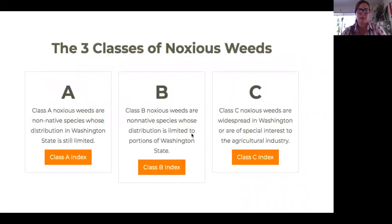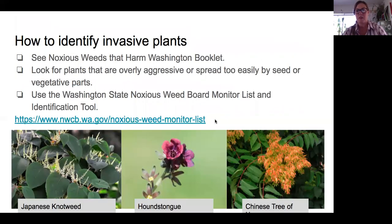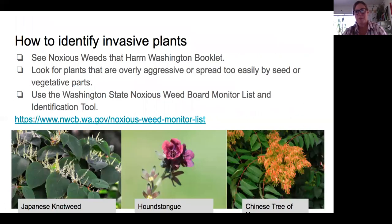Oh, I did make that slide. There we go. Okay, here's the schedule of monetary penalties. So Class A noxious weed, first offense, $750. So you can see it's pretty steep. But like I said, they're really not out there to be super punitive. They really want to help people control these invasive plants. It's in their interest that they don't get out of control and that they don't cause loss of productivity in cropland and stuff like that.